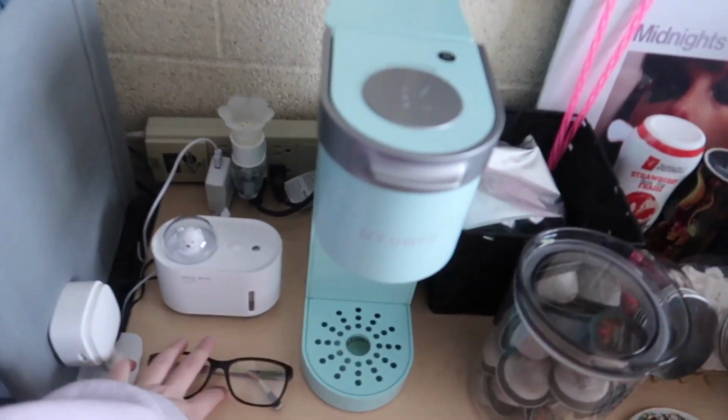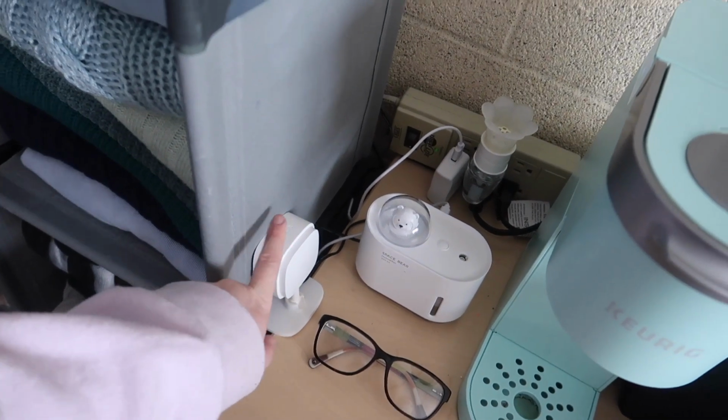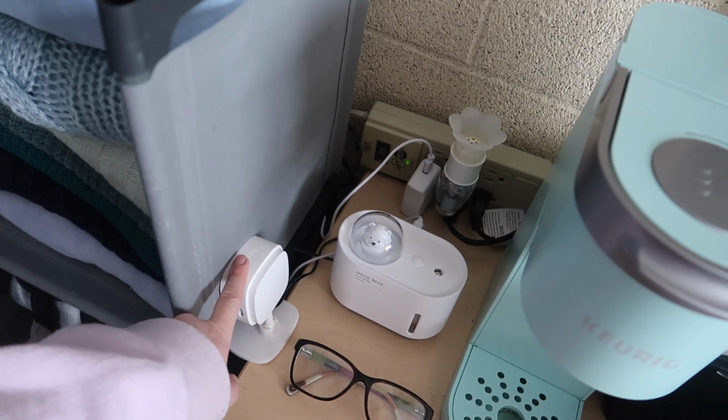Starting off, I just have my glasses here. This is a camera that I put out when I'm not here because it's a doorbell camera. Frankly, I don't really trust the management here, so I have that.